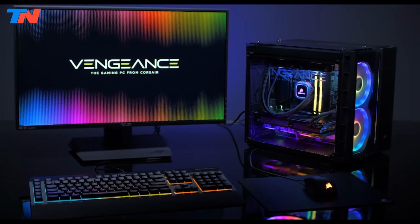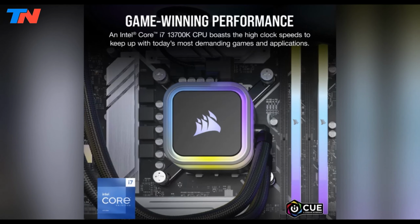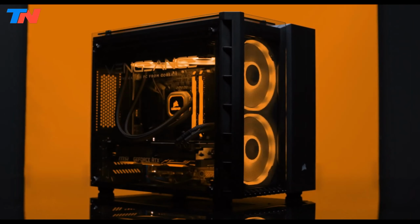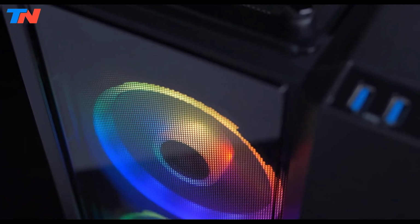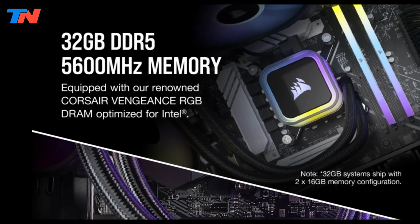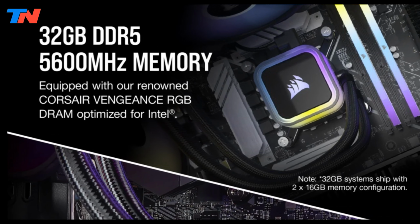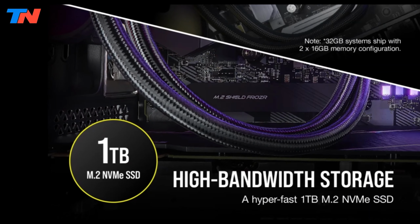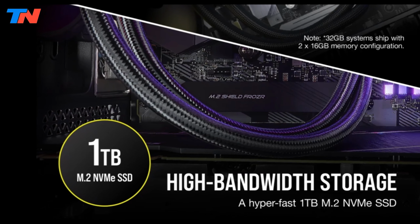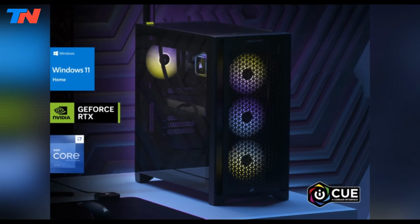Configuration 2 features the 13th Gen Intel Core i7-13700K processor and the NVIDIA GeForce RTX 4070 graphics card, offering a slightly more budget-friendly option without compromising on performance. This configuration includes 32GB DDR5 RAM running at 5600 MT/s and a 1TB M.2 NVMe SSD for storage. It operates on the Windows 11 operating system.